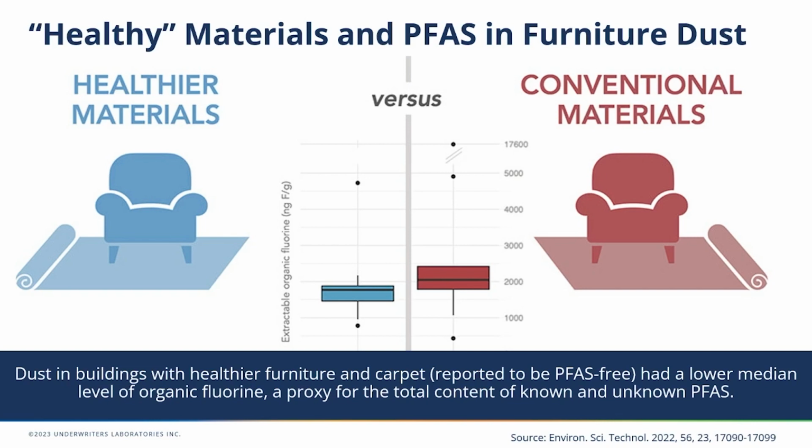And they found overall that the concentrations of specific PFAS were greater than 60% lower in the rooms with the healthier materials. So that's pretty interesting, because that does indicate that their presence or whether they're there or not can make an impact on exposure to people. And it also shows that settled dust that I was talking about is an important route of exposure for people.